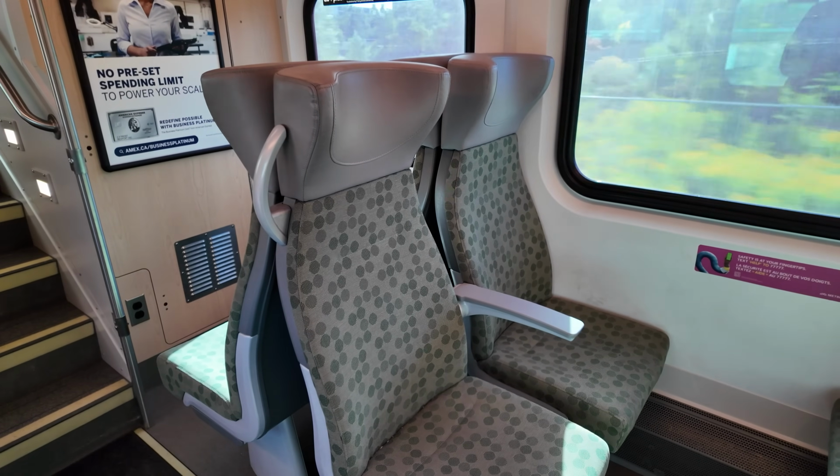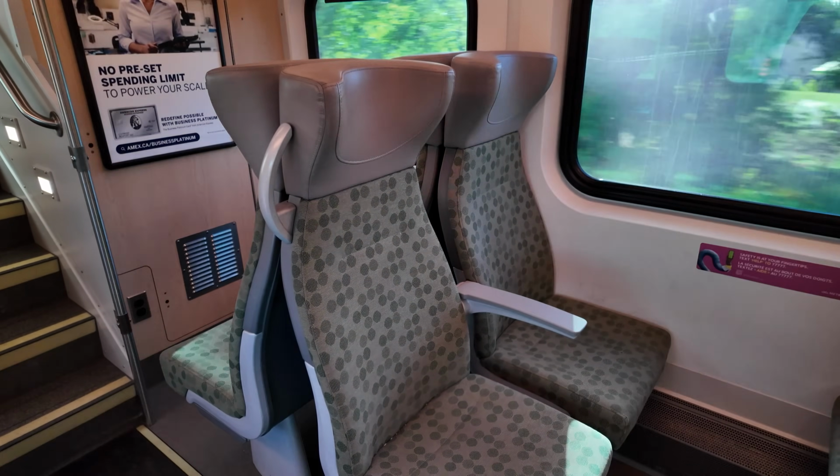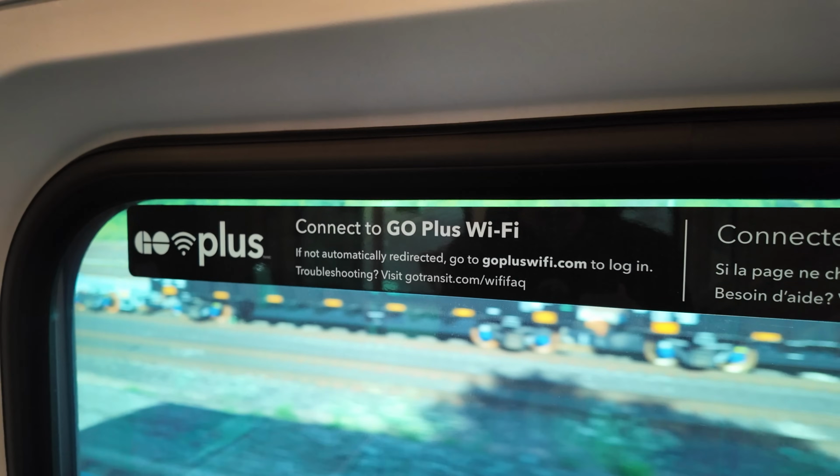And is there anything special about these seats? Not really, unfortunately. You cannot recline them, but there's an armrest. However, on board the train, you do get free Wi-Fi.